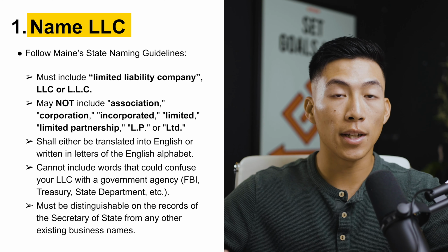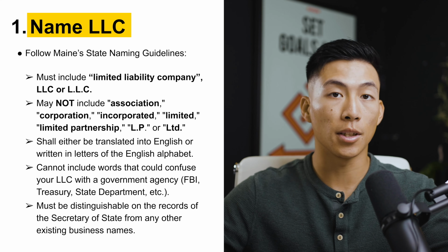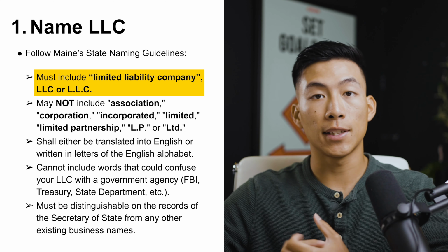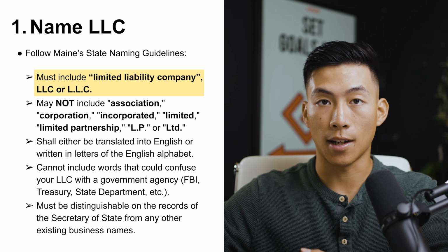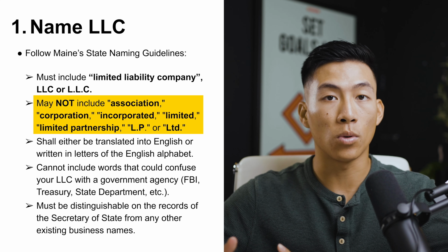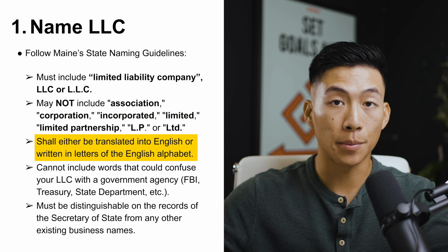Now let's get into all the steps that you need to take to form your LLC in the state of Maine. So step number one is to name your LLC, and there's a couple different guidelines that you need to know when it comes to the state of Maine. First is it must include limited liability company, LLC, or L.L.C. You can't include things like corporation or association or anything like that where you can confuse your business with a different type of entity. The business name has to be written in English.